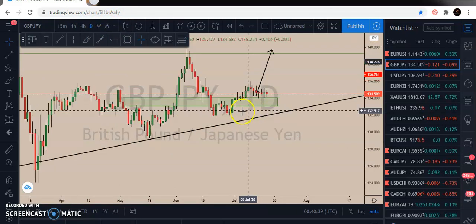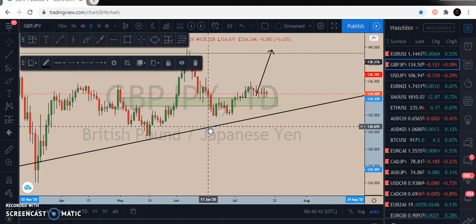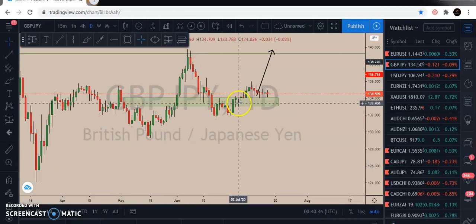Okay, this was the trend line we drew from the weekly time frame, so we should expect something like this. So the market will move to the upside.